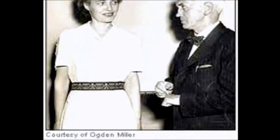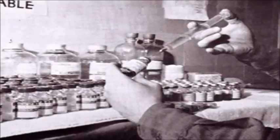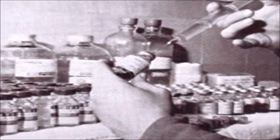This type of dedication to something so small even got the third scientist, Ernest Chain, to be the person who helped purify it so that the pure substance could be made. If this dedication towards science hadn't been there, then small cuts or the common cold could still spell death for us in our society.